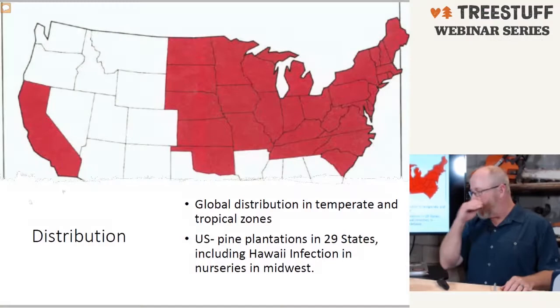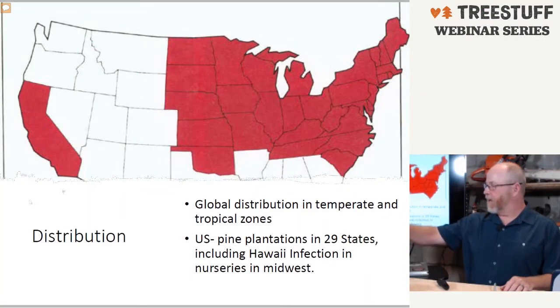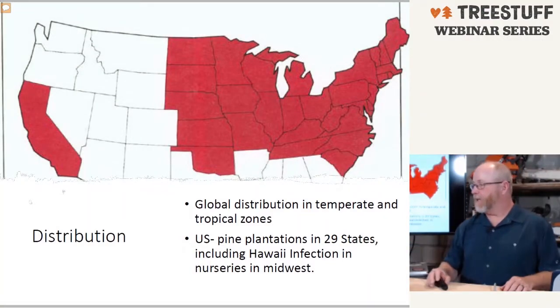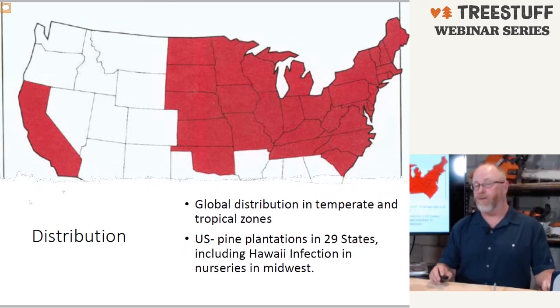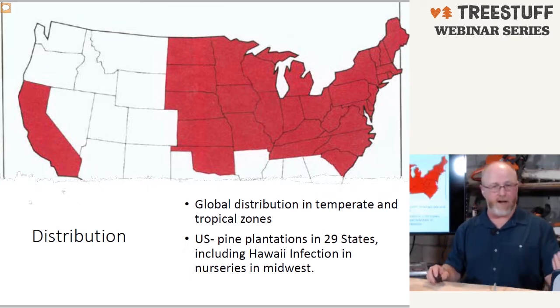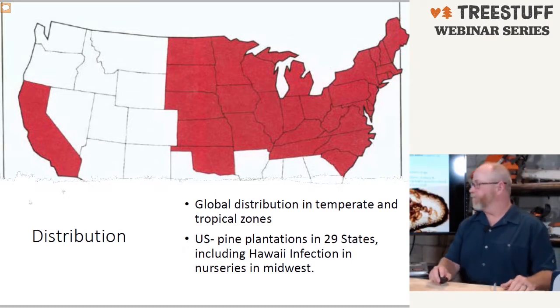Moisture in the spring, wind is a means of transportation. So you can kind of see the Midwest up into the Atlantic coast. It's pretty prominent. So it's a pretty big disease, and it's a pretty big area that we need to look at and continue to develop solutions.